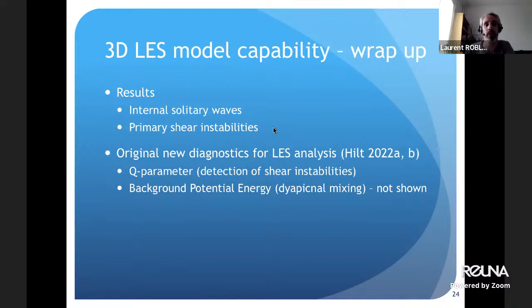This is background potential energy. I do not show it in this presentation, but this is a new metric for the diapycnal mixing evaluation. So these metrics are essential to evaluate these LES models, and then go towards a better representation of the diapycnal mixing in the ocean and in climate models as well.